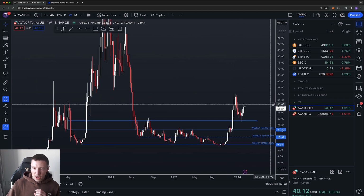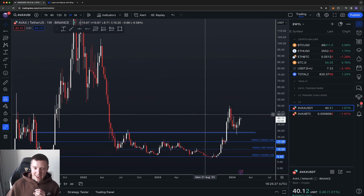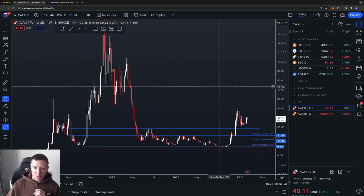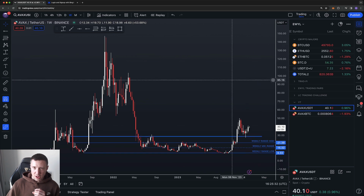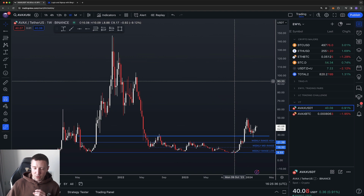So let's take a look at some potential TP areas. Even if you were to buy in today, as I say, we're still closer to the bottom than the top. And if we were to surpass all-time highs, not a guarantee, of course, then the risk reward and the returns will certainly be worth it.